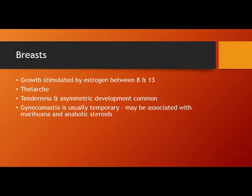With males, we may see gynecomastia, which is the development of female-like breasts. Usually this is temporary, and it can be just happening due to the hormones, but it can also be associated with use of marijuana or anabolic steroids. As you can imagine, when this does occur, it can also be a stressful occurrence, and it can also be the occasion for a lot of bullying behavior from peers too.